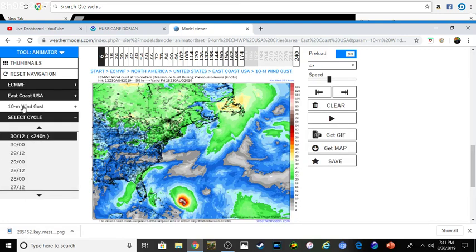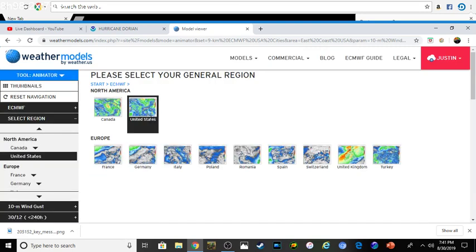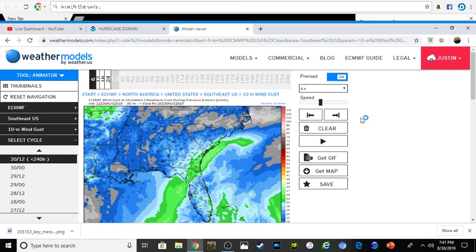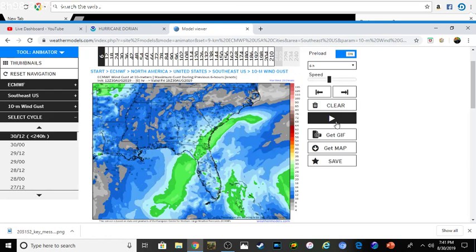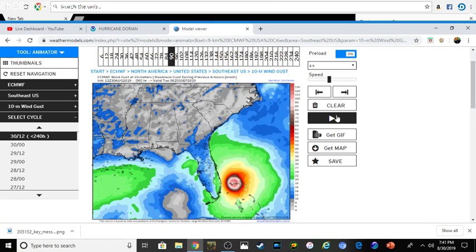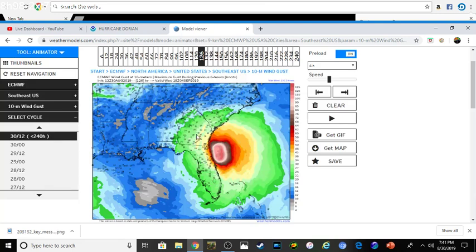Alright, so we're gonna take this down to Florida, or the southeast actually, just to get a closer look at this. Southeast. Once this loads up, we'll take a look. Again, this is from the European model. Alright, we will play this now. Showing potential wind gusts up to 130 miles per hour, and it shows it right along the coast. So if this is right, the worst of the winds would stay offshore, but this thing could come inland and do a whole ton of damage.